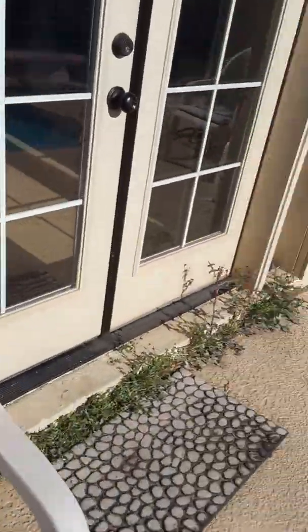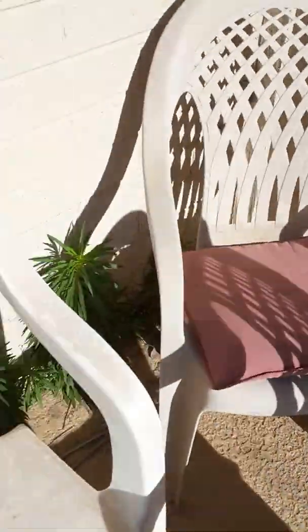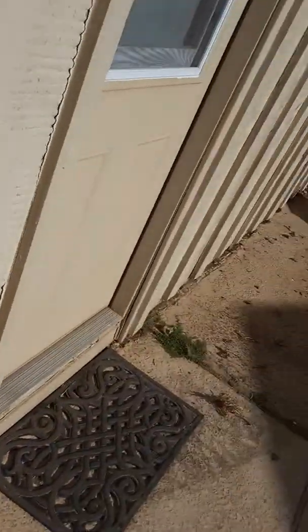All right, let me see what this is. This is a vent for your dryer, probably. All right, weeds. Weeds, weeds, weeds. Cool decking's in real nice shape though. Probably just stack these chairs up, but again, weeds everywhere. The pool controllers look relatively new, and the pool equipment looks relatively new.